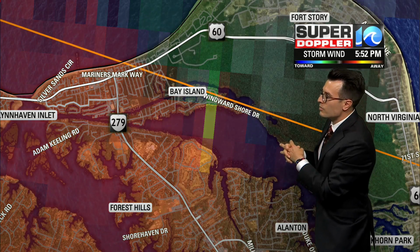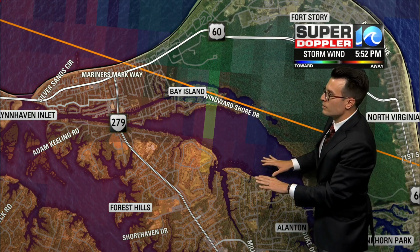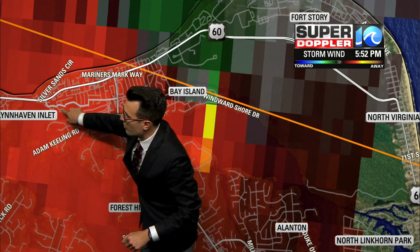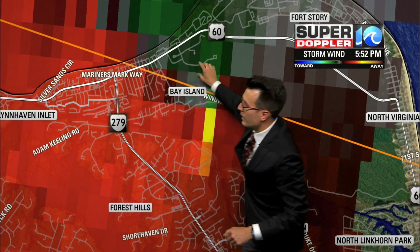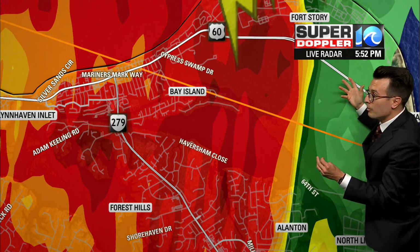Again, that center location. Just turning off the transparency, so everyone can get a map of where they are. Jeff's lowering the transparency just a little bit as well. Again, you've got Chick's Oyster Bar over here. You've got the Porch. You've got Mariners Mark Way. It starts to get into the state park out this way towards Fort Story. Great area to be out and about on a beautiful day, but not today.